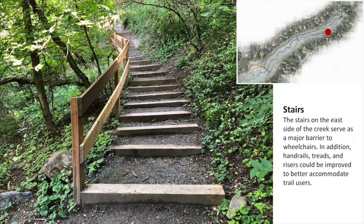Some segments of the trail loop require stairs for traversing steep grades, meaning that a continuous walking loop that meets accessibility standards is not achieved and therefore diminishes the experience for trail users limited to accessible routes. Even for visitors who can traverse stairs, the stairway on the Upper East Trail consists of uneven treads and riser heights and lacks intermittent landings.